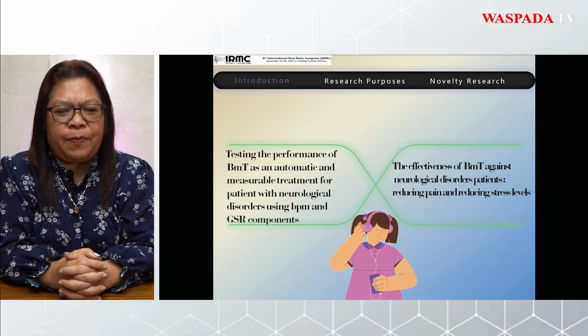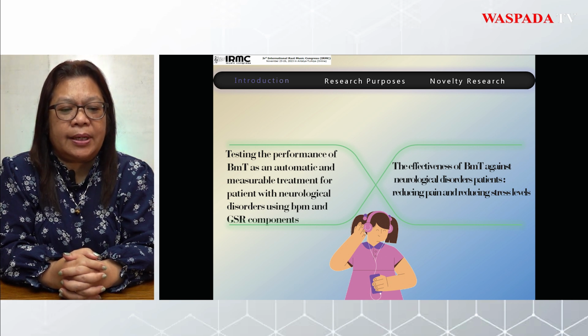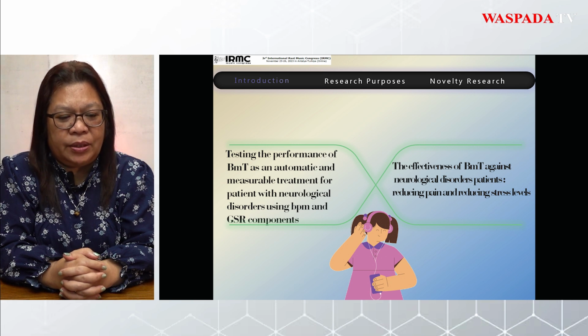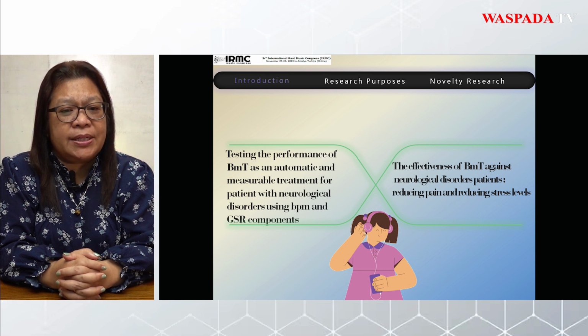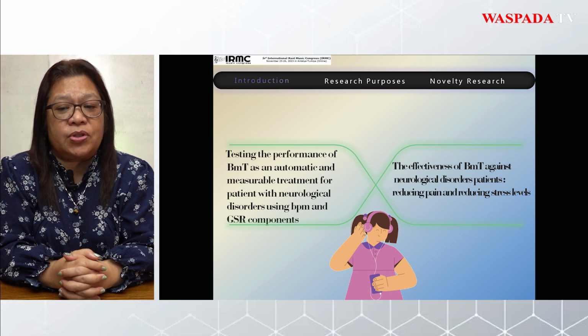We can look at testing the performance of BmT. The researcher observes the headset and how the patient relaxes. After that, the researcher will ask which music therapy number will be played for the patient. Usually, the duration of therapy music in BmT ranges from 3 minutes to 7 minutes. During the process of listening to the therapy music according to the patient's request, the researcher observes the number on the BmT monitor screen.